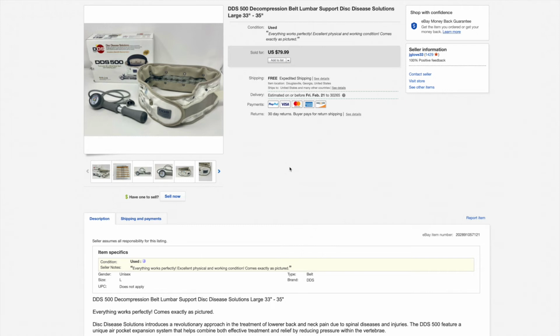All it does is the little pump there just pumps air into it and just kind of tightens around your back. It's more like a brace. So that's why I was okay selling it, because it was nothing that was trying to cure something. It was just providing support. So if you feel comfortable selling stuff like this, be sure and grab them. This one sold within, I think, about a week, and I got my full asking price of the $80.